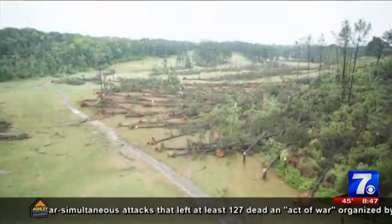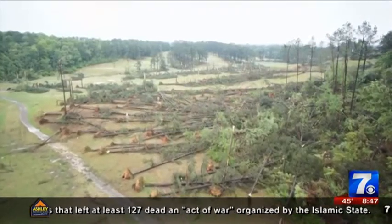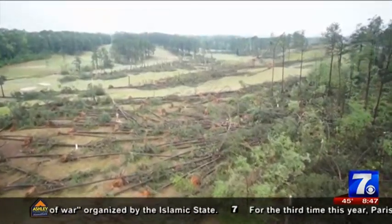Yeah, exactly. When we're on the ground, in the trees, the phrase "I can't see the forest for the trees" comes to mind. But when you get the eye in the sky looking down, all of a sudden things become extremely obvious and really helps us determine, was this a tornado or was this a straight line wind? So that's the kind of information we need.